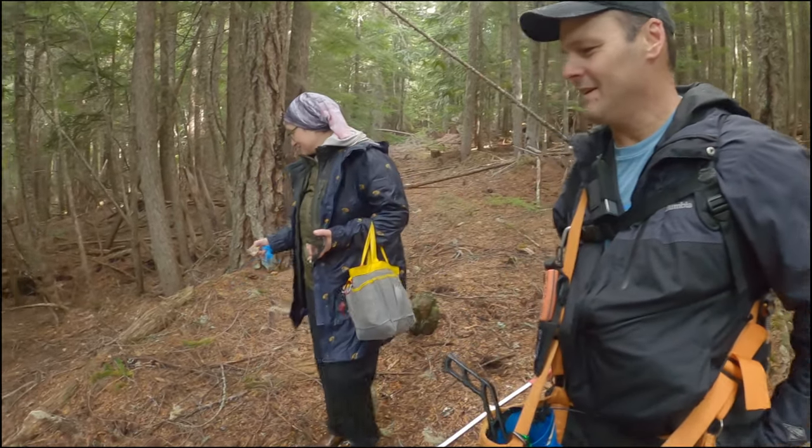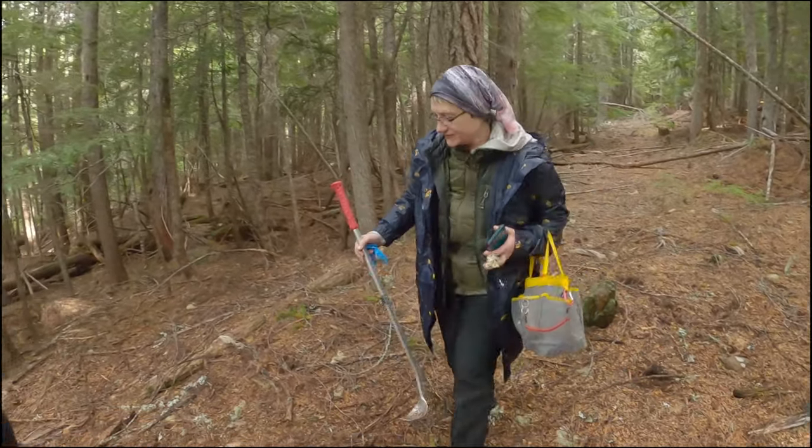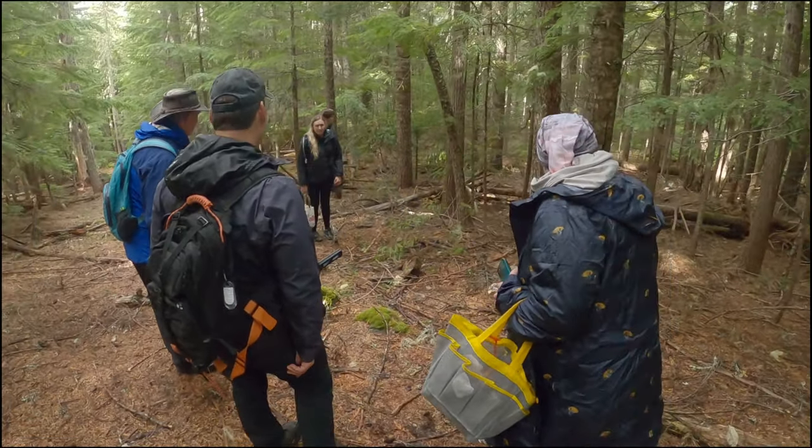But what exactly was it? Where was it? Right where Andre is standing. Right here. In this spot here. Wow. Should we look around this area? Yeah. It might be.